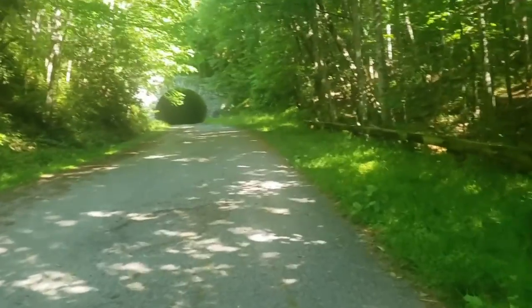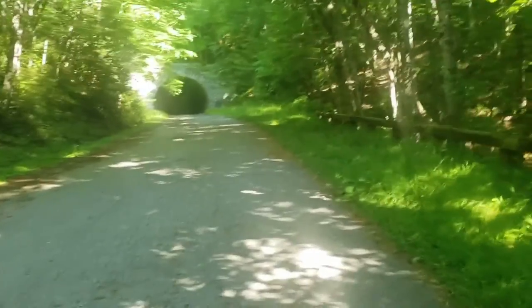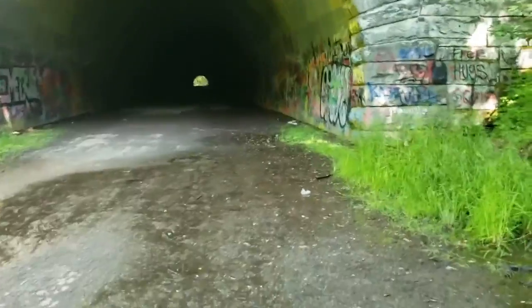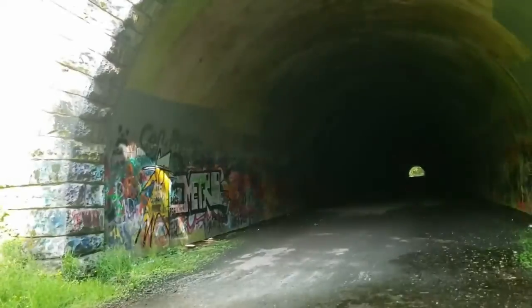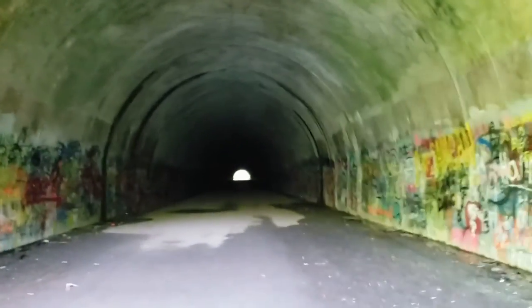Here we are approaching the tunnel that ends the Road to Nowhere. You mean the secret tunnel? And now we see a selection of Appalachian street art. This is neat. Yep, going into night vision mode. Bravo 6 going dark.